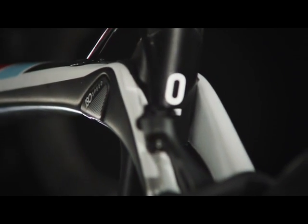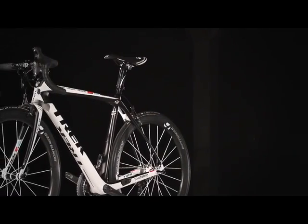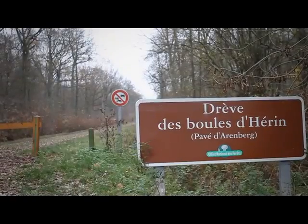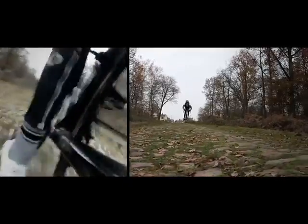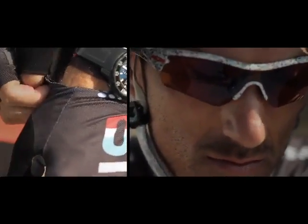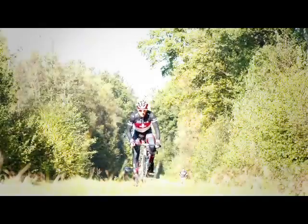The Trek Domane is really three main technologies. Those technologies are ISO-speed, power transfer construction, and endurance geometry. What we wanted to focus on was how the body vibrates on a bicycle. And we saw that an eyeball vibrates at 30 to 60 hertz and your hands vibrate at 20 hertz. So when you're out on a ride, you can feel those bumps and that vibration.